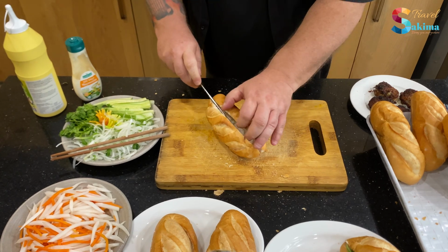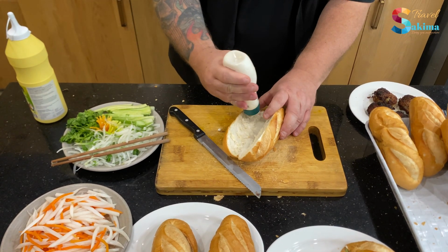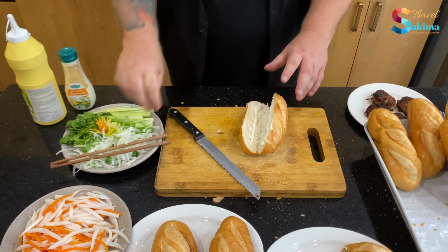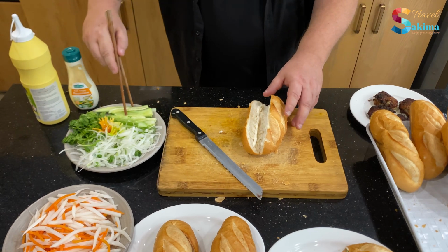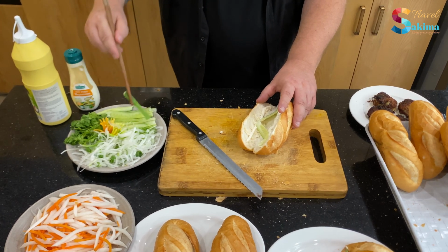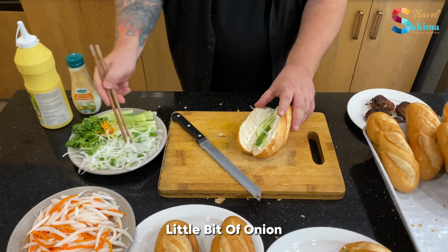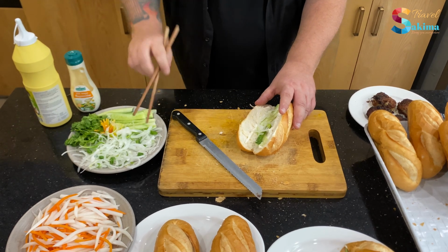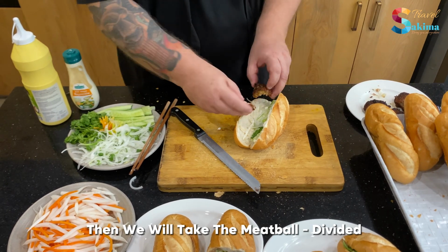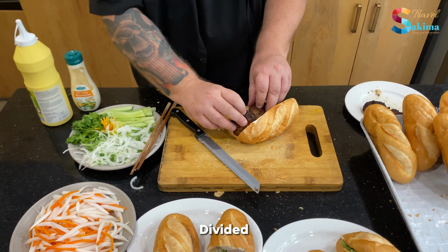Open the baguette. Put in some mayo. Put in a few slices of cucumber. A little bit of onion. Then we will take the meatball, divide it, take one more, divide it. It's magic.